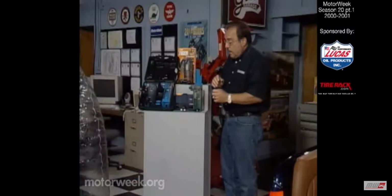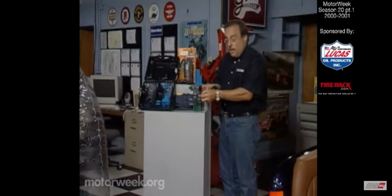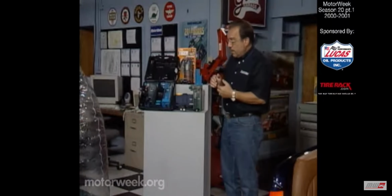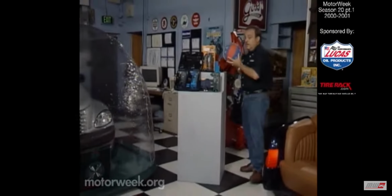Works great. Now, they also have things like this pop-off valve. When it reaches a predetermined pressure, this stops any more pressure from going into whatever you're inflating, and you never overinflate. Now, it's also available in 12-volt or rechargeable versions. They start at about $100, and they're incredibly handy to have. Now, you could even do something like this.